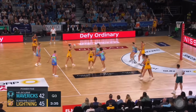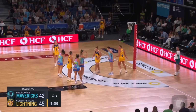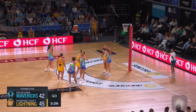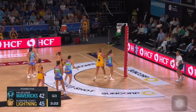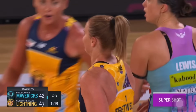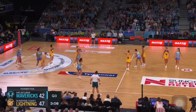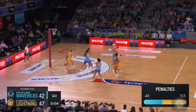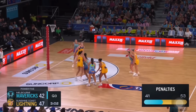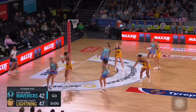Watson. Straight up the middle. Brown out for contact. Fretwell, she'll turn and shoot. Locked out by Batchelor. Doesn't need any help on the rebound. That's her 5th Suncorp super shot. Yeah, the penalties just climbing up for the Lightning defence end here. 11 for Manawa, 13 for Tara Hinchliffe. Just letting a little bit of that pressure off at times.